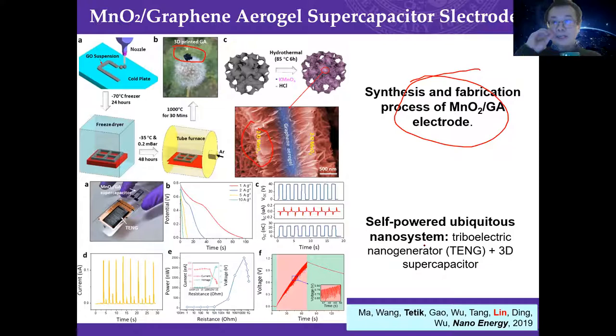We also integrate the fiber nanogenerator here with the supercapacitor. So we have a self-powered nano system with energy harvesting and energy storage.